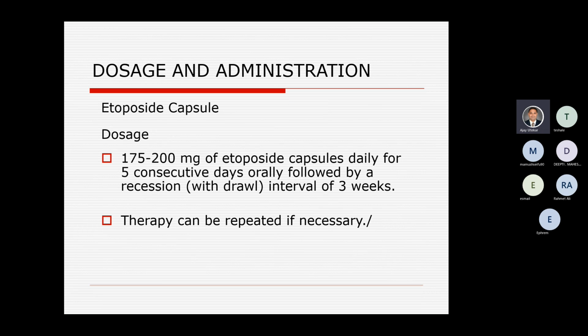Dosage and administration is 175 to 200 milligram of etoposide capsules daily for 5 consecutive days orally, followed by a cessation or withdrawal interval of 3 weeks, meaning a 3 week gap is given. Therapy can be repeated if necessary. Normally all these drugs are continued depending upon the disease status. If the disease is progressing, other molecules are preferred. If the disease is stable, there is a good response, and it is stable or complete response, then doctors continue the same treatment.